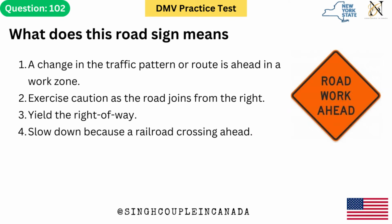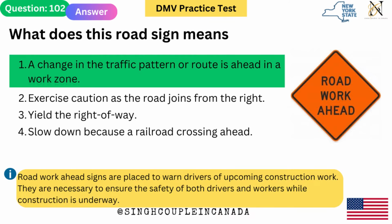Question number 102. What does this road sign mean? 1. A change in the traffic pattern or route is ahead in a work zone. 2. Exercise caution as the road joins from the right. 3. Yield the right of way. 4. Slow down because a railroad crossing is ahead. The answer is 1. A change in the traffic pattern or route is ahead in a work zone. Road work ahead signs are placed to warn drivers of upcoming construction work. They are necessary to ensure the safety of both drivers and workers while construction is underway.